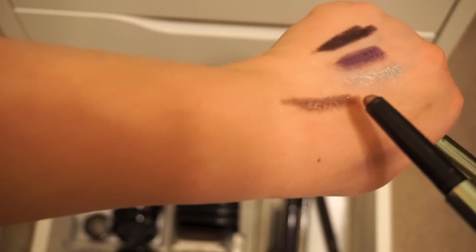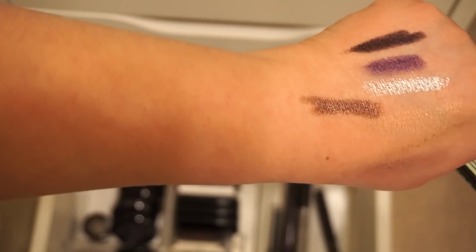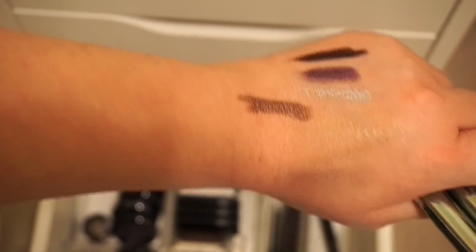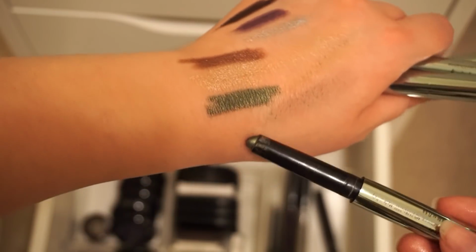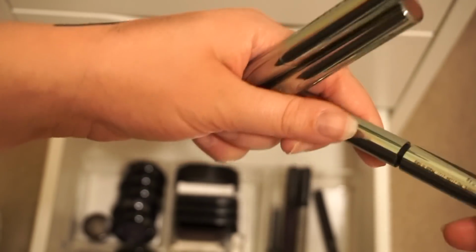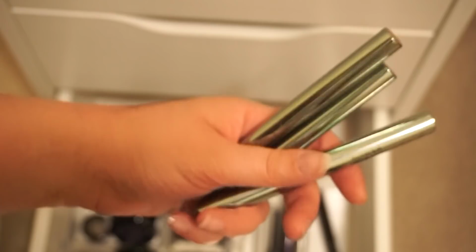So I've had these Mally sticks for a long time, and I really don't remember using these at all. They do really show up though. I hate to get rid of something that actually really works, even though it's not my thing. So I might try to use some of these more.